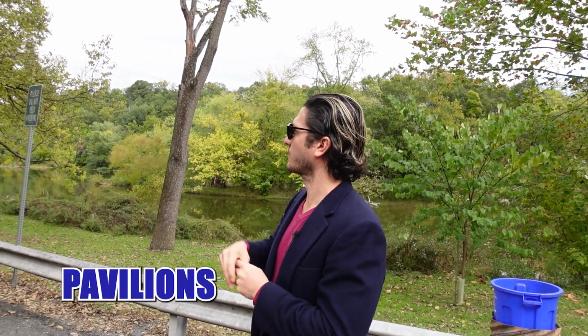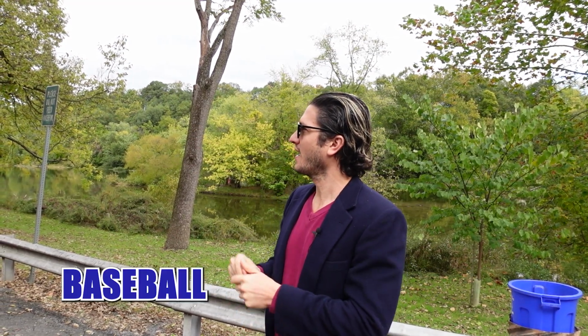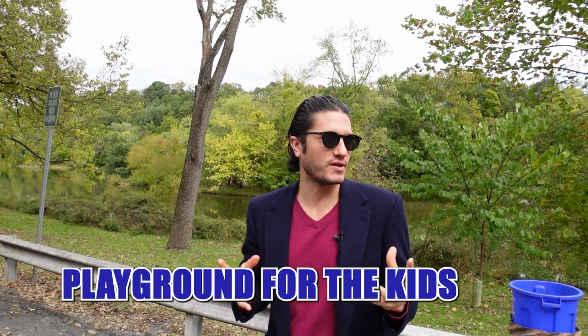You got the pavilions over there. You do have a basketball court and a little field for baseball, and then a playground for the kids. So you've got everything here. It's just a few acres, but it's really nice, really quaint, right here on the Conodoguinet, Acri Meadow Park.